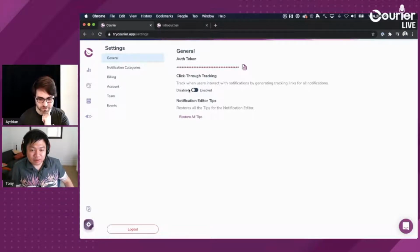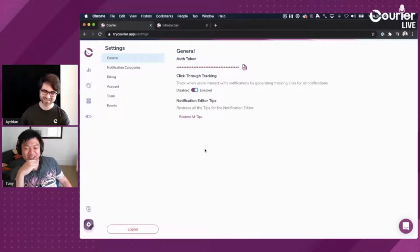Oh look, click-through tracking. So, yeah. Okay, so that was disabled, right? Yeah. All right. So I'm going to go ahead and enable that, which means we should probably send another message, right? Yes, we need to do that. All right. So let's send another message.